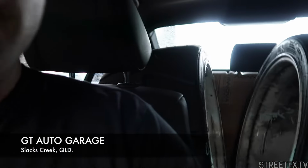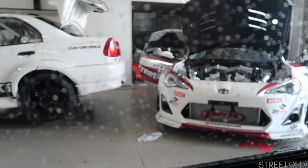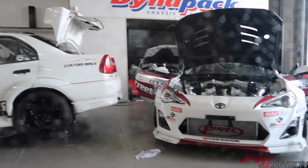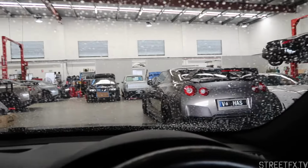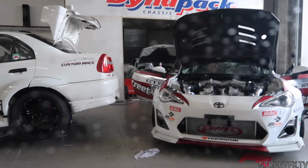All right, we've just got into GT Auto with our rims, thanks to Option One Garage. And we've got the 86 in the middle of getting its final touches done. So we're just going to load these rims onto the car. The car will go back on the dyno, and let's get some good power figures from it finally.